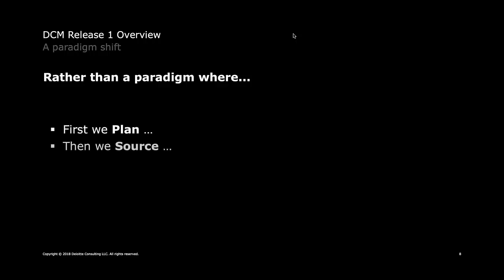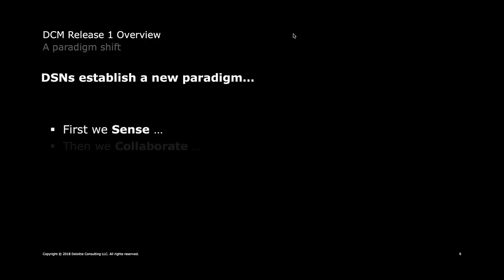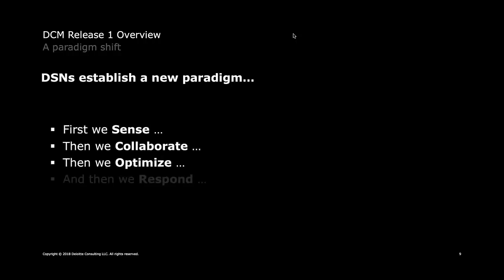Going from the traditional model where we first plan, then we source, then we make, and then we deliver, to a different paradigm where we start thinking about how a network operates. When you look at the control theory behind a network, what a network is doing is first sensing what's going on. Sensing the demand, sensing the supplier capacity, sensing the status of operations are all examples of sensing.